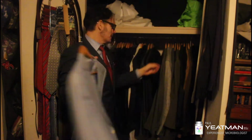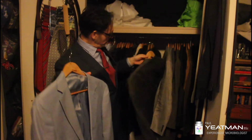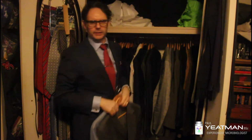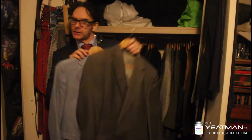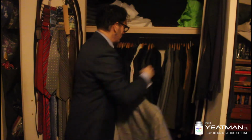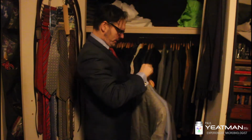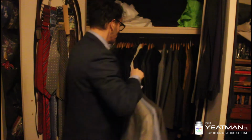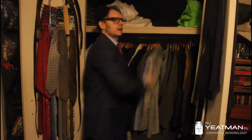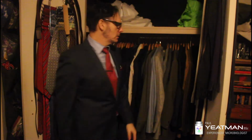Whole bunch of like summery suits and oh sorry, I'm saying suits, they're jackets. Then some lighter jackets, so anyway, lots of grey jackets. Tend to go greys and maybe blues. That's my jacket collection, which they go well with either pants or jeans. I have scarves for winter.